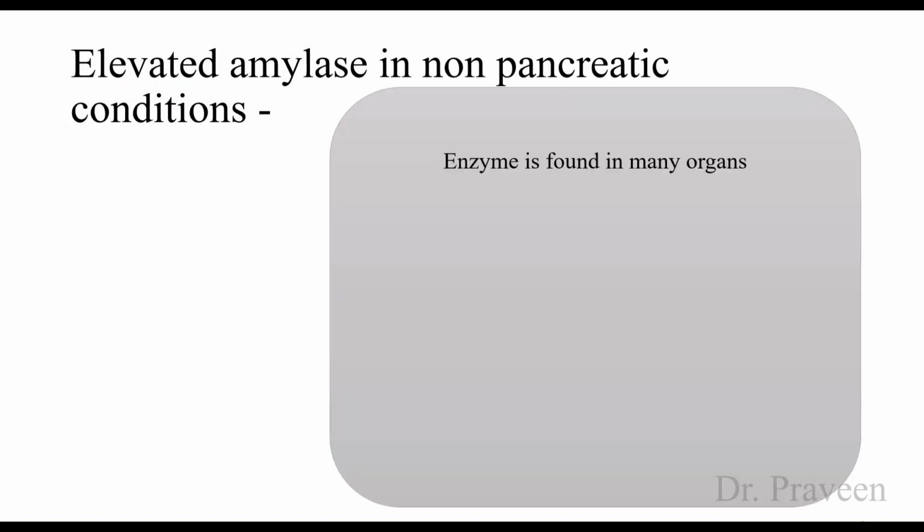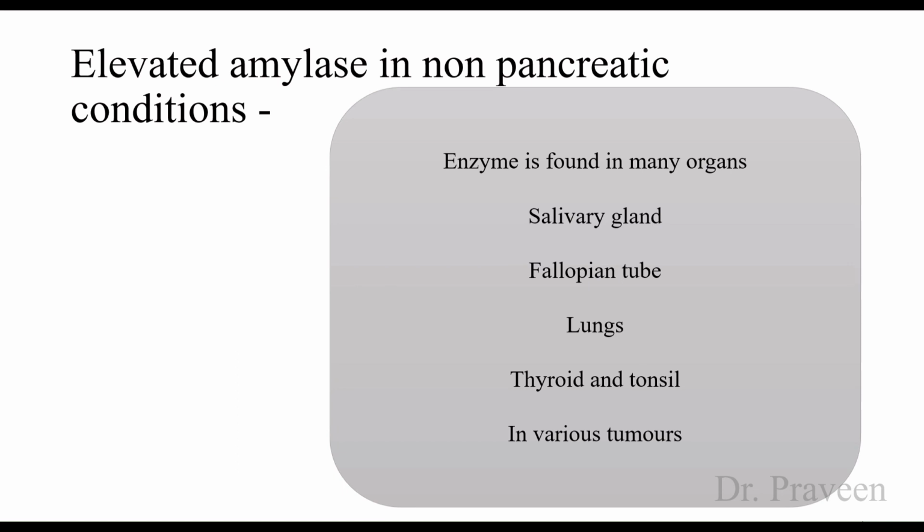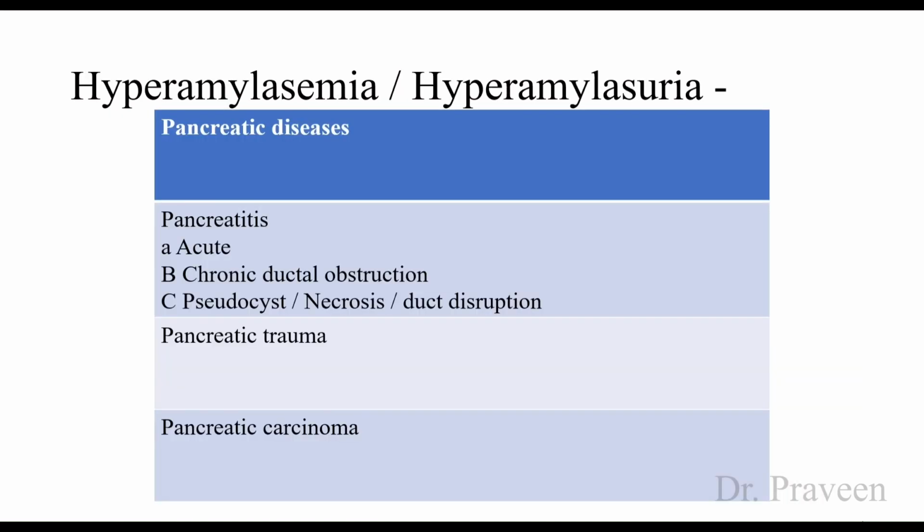There are some non-pancreatic conditions in which the serum amylase will increase, because amylase is also found in the salivary gland, the fallopian tube, in pregnancy, in the lungs, thyroid gland, tonsil, and various tumors like breast tumors. Hyperamylasemia, that is increased serum amylase, and hyperamylasuria, that is increased amylase in the urine, are found in pancreatic conditions like acute pancreatitis, chronic ductal obstruction, pseudocyst, pancreatic necrosis, duct disruption, as well as in pancreatic trauma and pancreatic carcinoma.